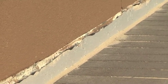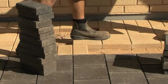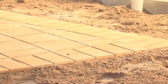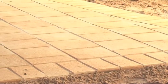Now, the pavers we're using on this job are fairly basic concrete pavers, which are both cost effective and very durable. In the front of the houses we use a charcoal paver so that tyre marks don't show when people start using the driveway. In the rear we've changed to a sandstone paver, which creates a softer, more open feel.